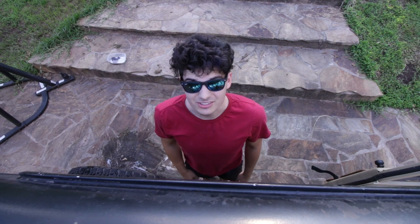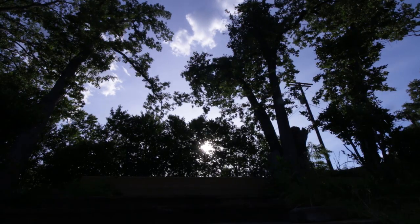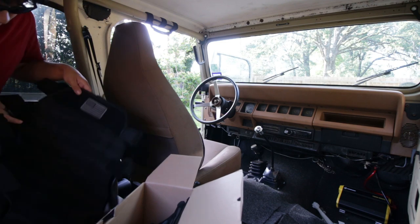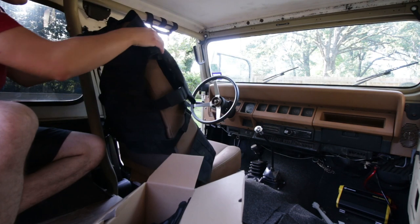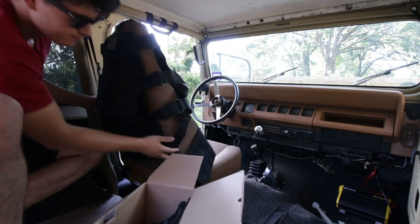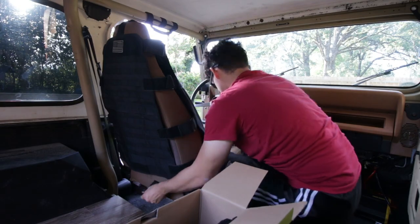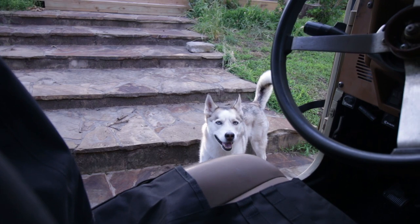Realize how dirty it was in here. It is nasty in this chair. Okay, isn't it cool? Aren't you excited, puppy? Excited, huh? It's getting so close. The seat cover and stuff.